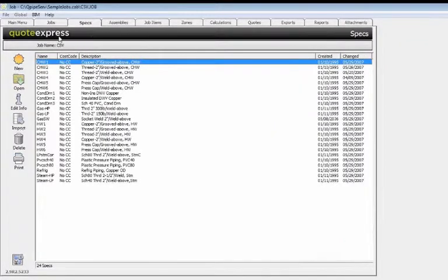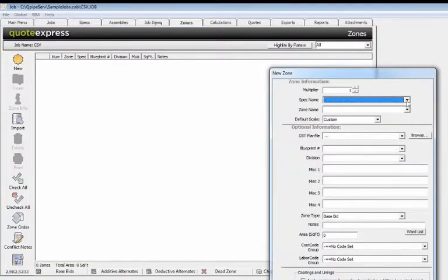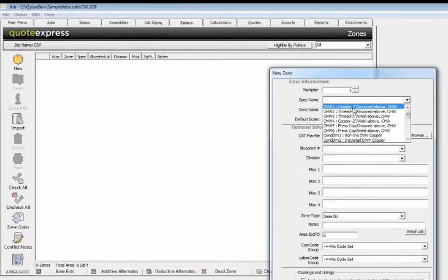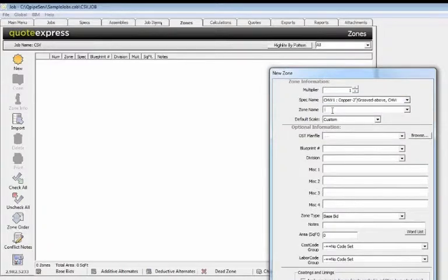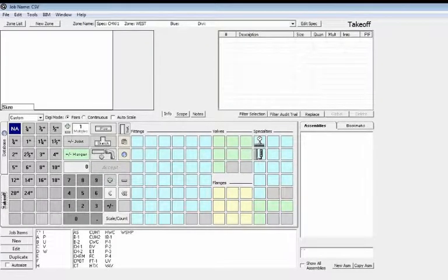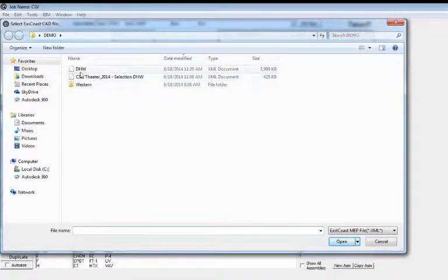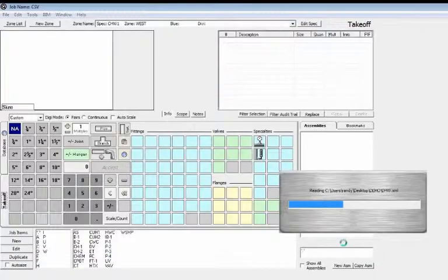So now that we've set the job up, I want to come over here to my zones, and I want to add a new zone. And again, we can pick a spec name if we want here. We can come back in here and say this zone is going to be west, and just hit OK for that. Now I'm in the takeoff screen for Quote Software. I'm just going to simply select BIM and say I want to import the EastCoast CAD file. So there's that domestic hot water that we grabbed right there. I'm going to say I want to go ahead and bring that in.